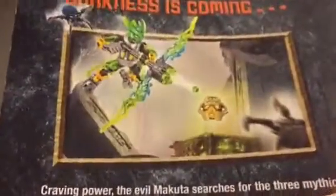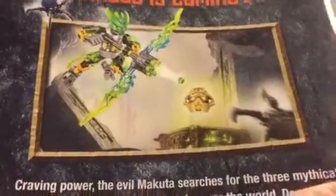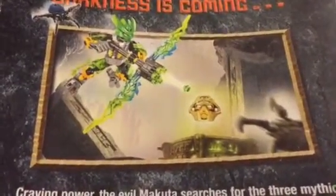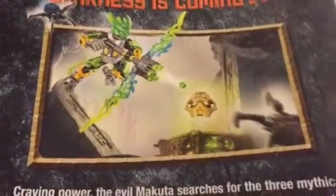And let's move on to the back. This is a weird picture actually because we have Vizuna, Protector of Jungle, right here, and Vizuna is in the region of Earth. I don't understand this. It's weird because Vizuna should probably be in the jungle region, not in the Earth region. Korgot should be in this picture, not Vizuna. So it's kind of weird.